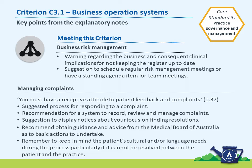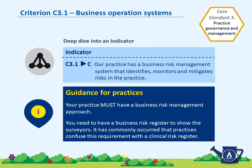So business risk management is a new part of the standards. We need to look at what managing complaints means, business risk management. We must have a process in relation to how feedback and complaints are managed accordingly. And risks are not about just managing complaints, but all of us will have a complaints policy in place accordingly. So let's have a look at this a little bit in more detail.